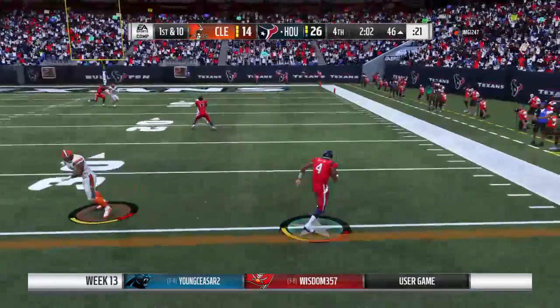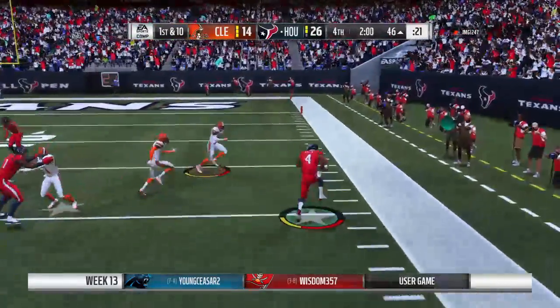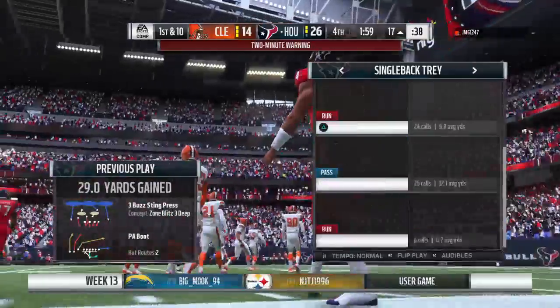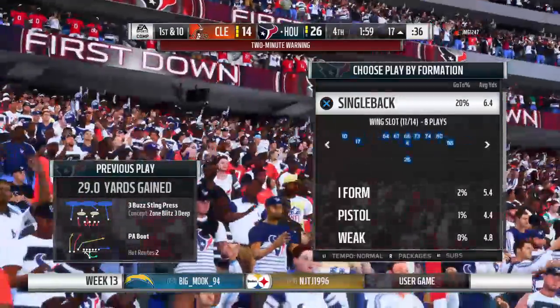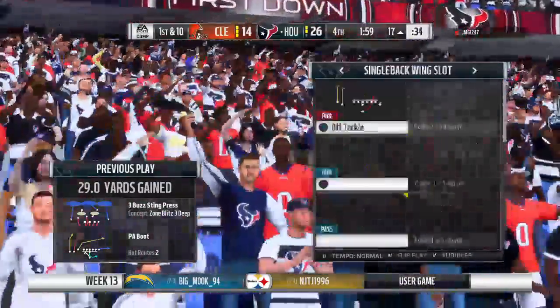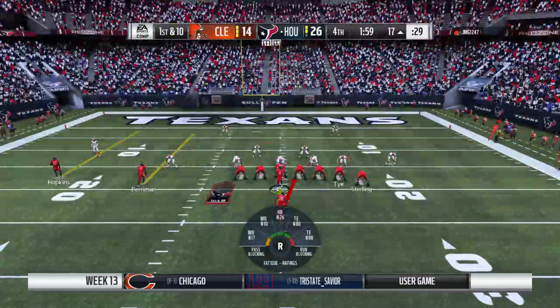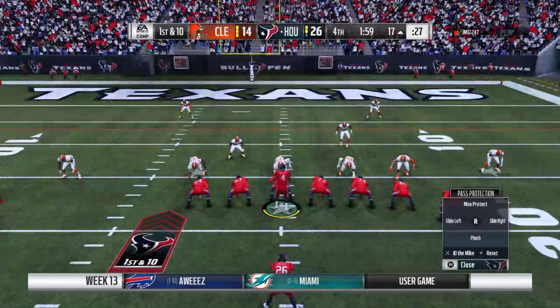Breaks the tackle. He's got room to run. 20, and avoids the contact by sliding. Time for a break. We'll come back and see this one out after this. And not totally home free yet, but it's looking good as they come up 1st and 10.